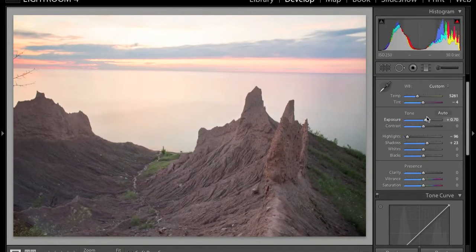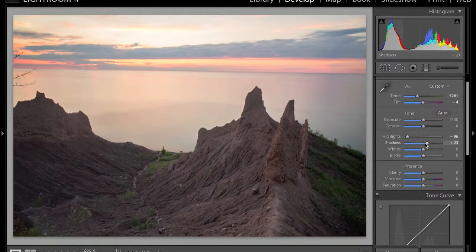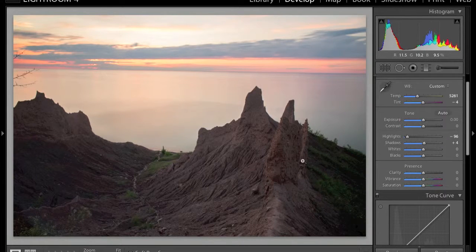So we're going to pull back on the exposure, and I'm not going to pull too far. Bringing it probably right back down to, actually we'll just set it right back to 0 because I think that'll get us to where we need to be. I'm going to just pull back on those shadows as well. So now we're pretty much right at the same exposure throughout.